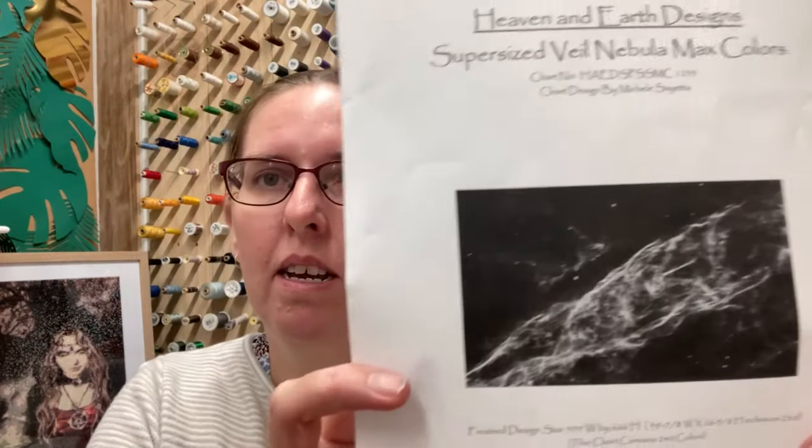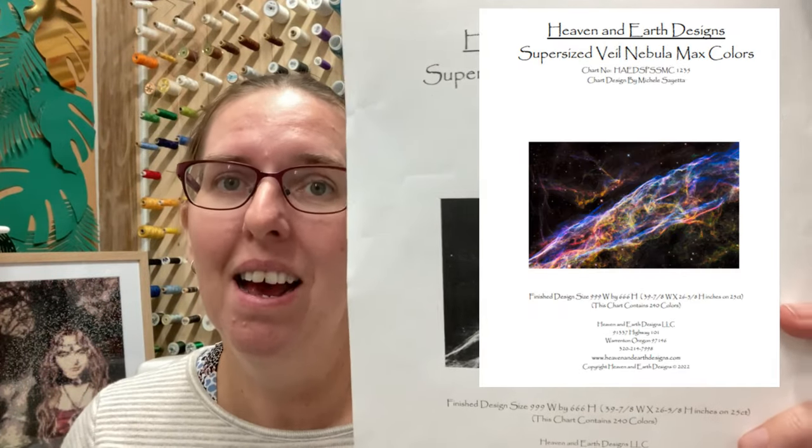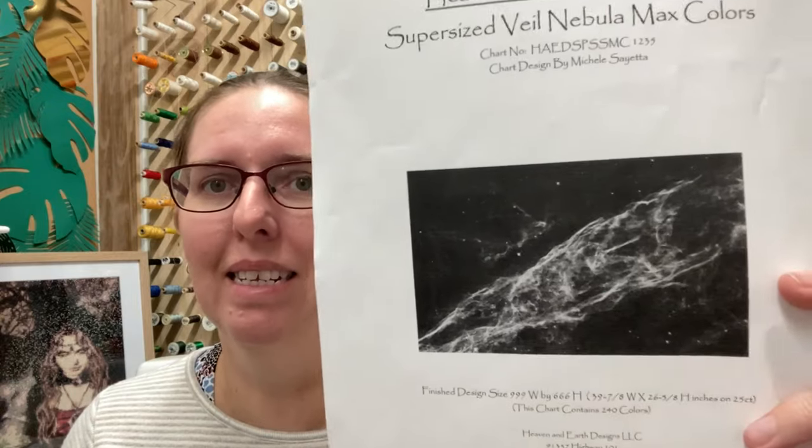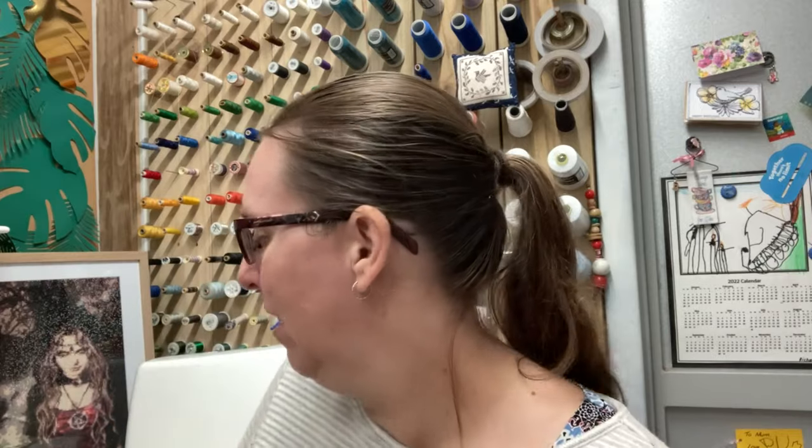My next one is another Haed. This is a NASA photo, and it's a super-sized Veil Nebula, Max Colors. It looks amazing in color, that photo. I wish my camera would do colors like that.